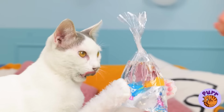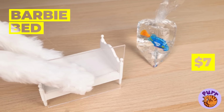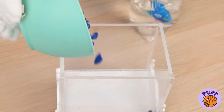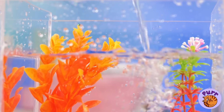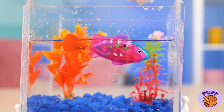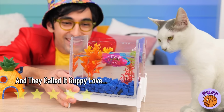Oh, you got a fish. So grab an old Barbie bed. And with a few adjustments, it's a new tank. Of course, we can't forget the water. What else is our fish gonna swim in? And look, these fish come in a pair. Love is in the air.